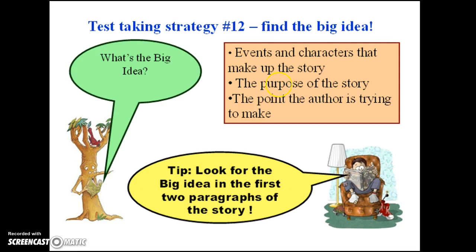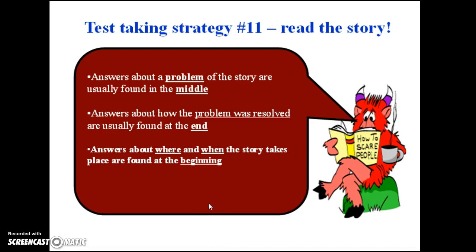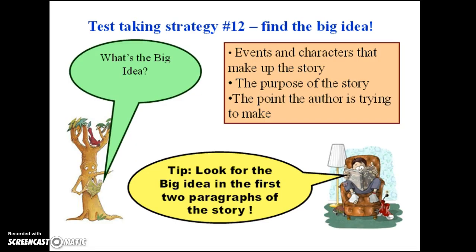Tip down here, look for the big idea in the first 2 paragraphs of the story. A lot of times you'll get that, especially in a nonfiction piece. You'll get the big idea in the first 2 paragraphs of a nonfiction piece. Try to stop after you've read the first paragraph or 2. Try to take a few notes and say, what am I getting out of this? What do they want me to learn by the end of this article? A lot of times you'll get your main idea just by taking a step back and writing yourself a single summary sentence.